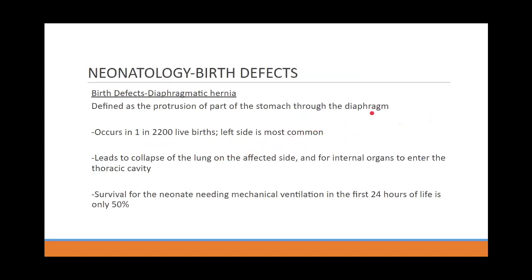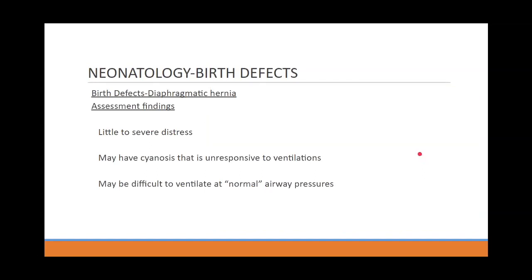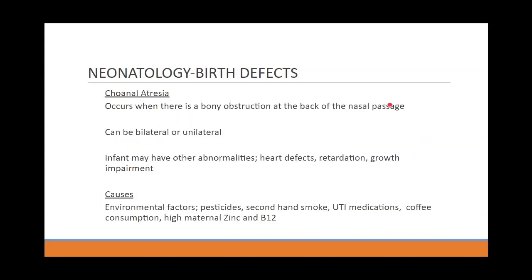All right, diaphragmatic hernia. This is when things are herniating through the diaphragm, usually the stomach, right? That's really the only thing that's right up against the diaphragm. This is sometimes called a hiatal hernia as well, but can appear in a couple different ways. Now look what this is causing. It's causing the heart to be displaced. It's causing the lungs to be displaced and malformed. Baby's going to have respiratory compromise. Baby's going to have circulatory compromise, as well as the inability to feed. It's going to need surgery. Airway and ventilation is going to be based on their level of distress. We already went over that.